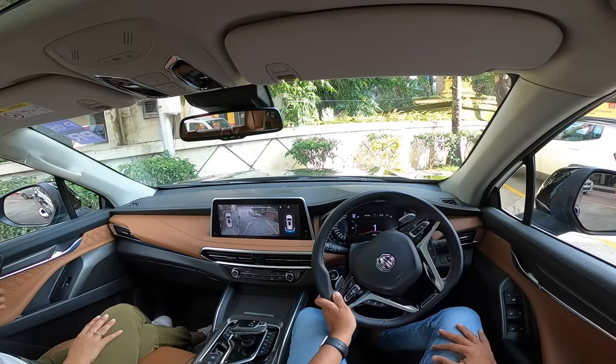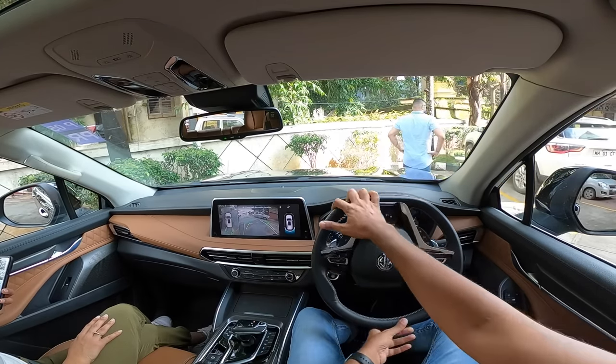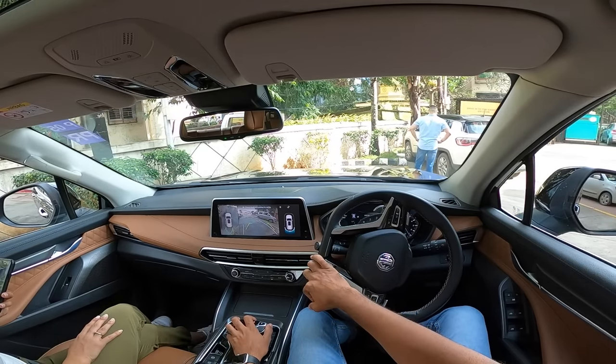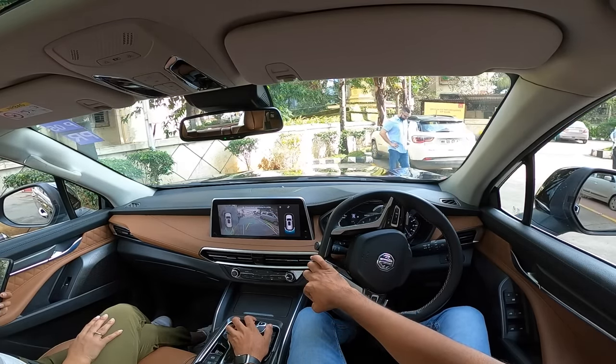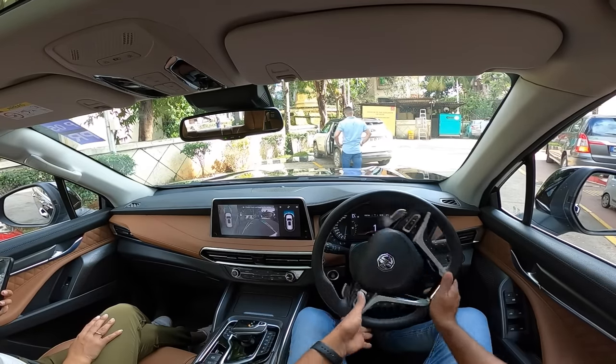And you see, it is extremely comfortable. People come and stare at the car as if they've never seen a big full-size SUV. Okay, he's driving a Compass, so you can understand the sentiments, because this is full-sized in the real sense. Anyways, let's get going. We're into drive mode.